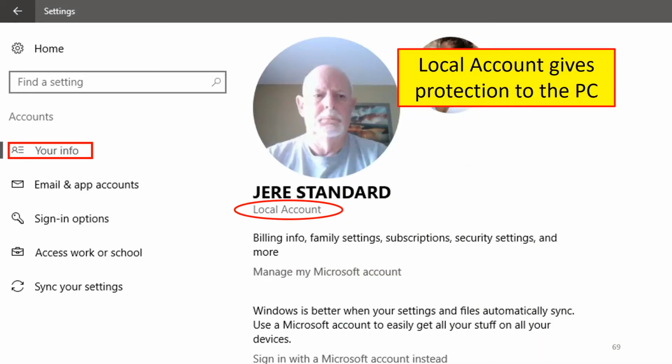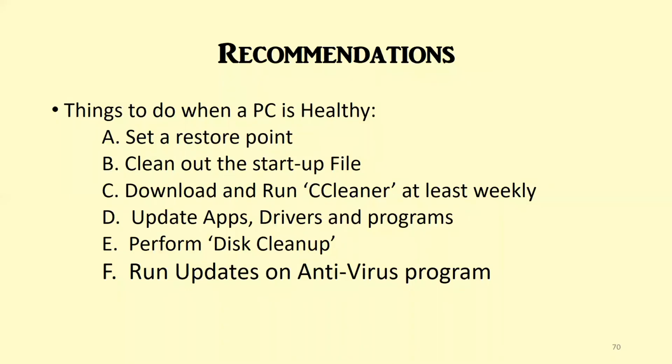Protection for your PC. So I have some recommendations. Things to do when your PC is healthy: set a restore point. Clean out your startup file. Download and run Seekleader at least weekly. Update apps, drivers, and programs. Perform disk cleanup. Run updates on your antivirus program. Check it frequently. Make sure it is updated.